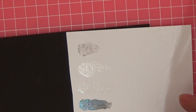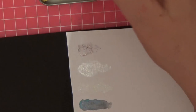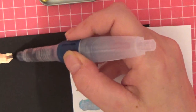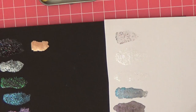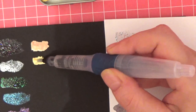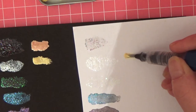This is an actual set, how they come. So this is rose gold. Just make sure that my brush is clean. This is rose gold. Oh my gosh, you people, wait till you see. Oh, I love that. Hang on, let me get... I'll swatch them quickly and then we'll lift them up to the camera. This one is pale gold. They're really creamy. I haven't done it on white, have I? Sorry. So this is pale gold.